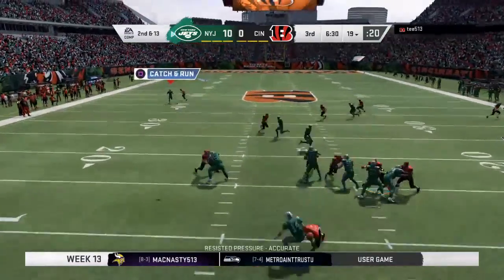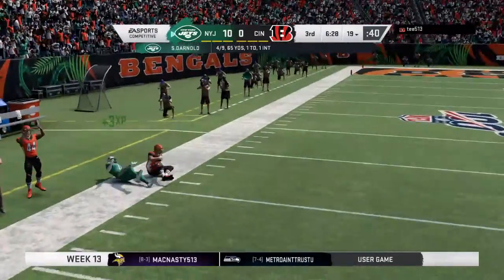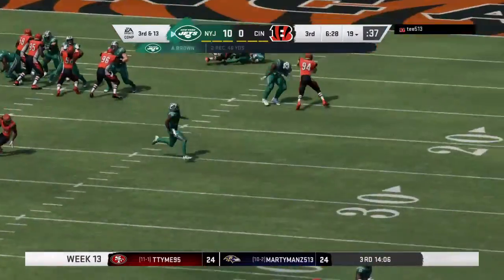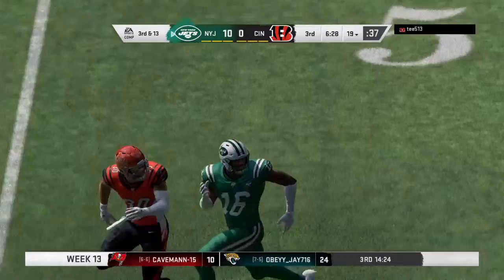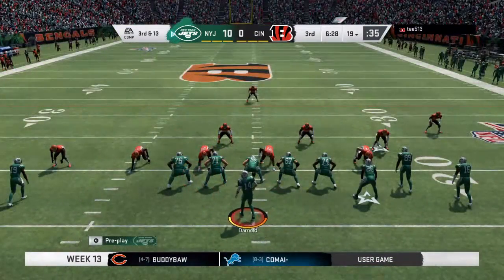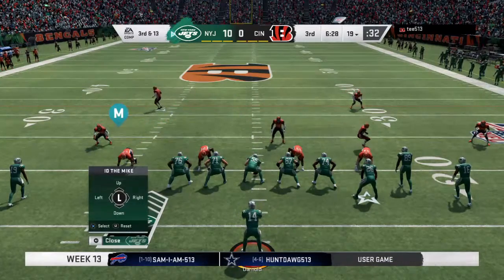Looking to throw again on 2nd down. Darnold. And that is intercepted on the sideline. Wait, no. They'll say no. It was caught out of bounds. So this is just an incompletion here. An incomplete pass on that last play, and that means they'll need to come up with something here on 3rd down.